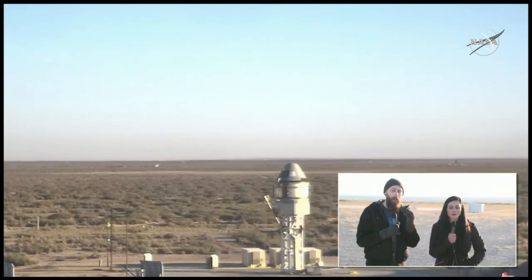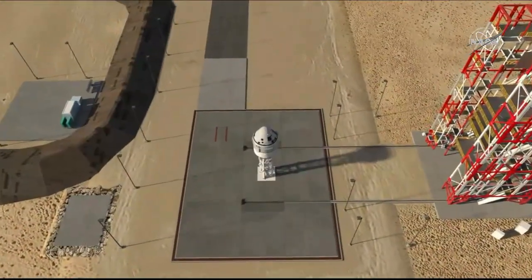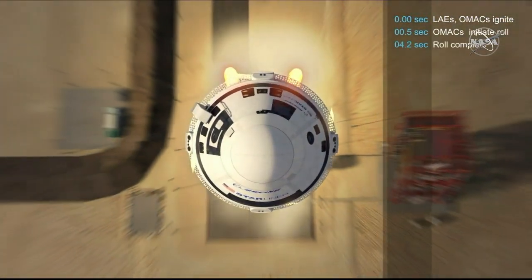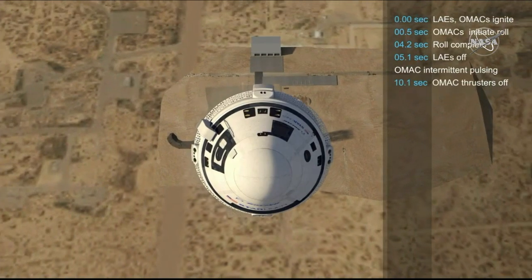Because this is going to be a really dynamic, really quick test. As Jessica said, 650 miles an hour in just 5 seconds. So that thing's going to shoot off that pad really quickly. Yep. And why don't you walk us through again one more time? Absolutely. That's exactly what we want to see, right? We want to see all those launch abort engines fire with those OMACs, and we want to see that spacecraft really shoot off that launch pad. Like you said, 650 miles an hour in about 5 seconds.